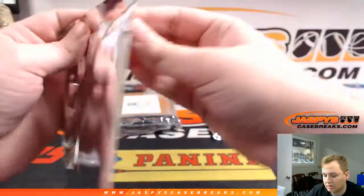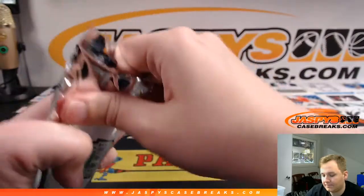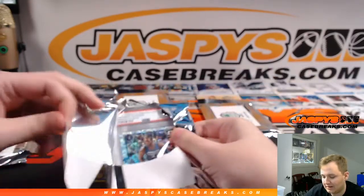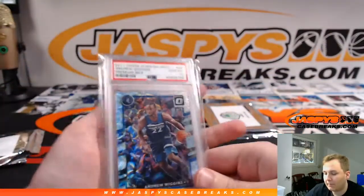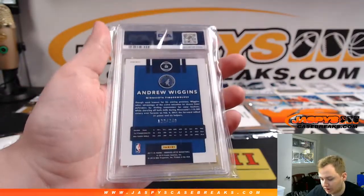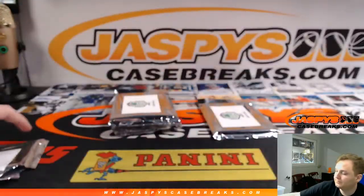This one feels like PSA, maybe. These are hard as heck to open, man. That's not too bad, Sean. You know, the combo spot is not too shabby because the only reason why they're combo is because you have a 2017 Donruss Optic Premium Box, PSA 10, Andrew Wiggins, another T-Wolf. 122 out of 249. Pretty sharp looking parallel there.